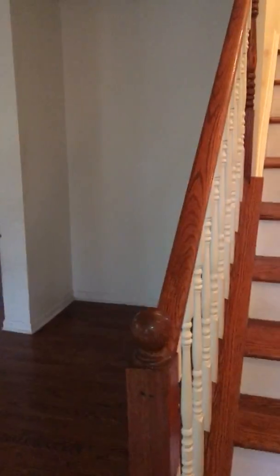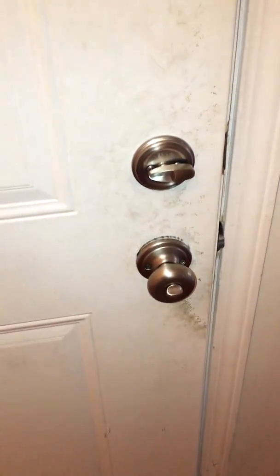Okay, as we enter the property, I want to point out there's a little damage right here caused by the closet door. So we have to repair that. Also, I'm suggesting that we paint the front entryway door. And while we're in this area, I also suggest that we paint the closet door. Just one side of the closet door.